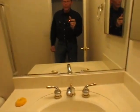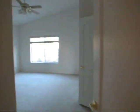Hall bath. Appears to be in reasonably clean shape. Glass surround. Commode, single sink, upgraded hardware. Not upgraded hardware on the lighting fixtures. This would be the master. Once again, do I have lights?